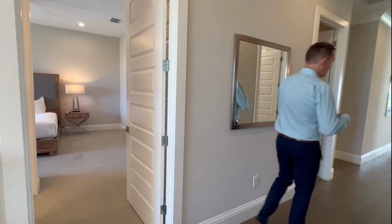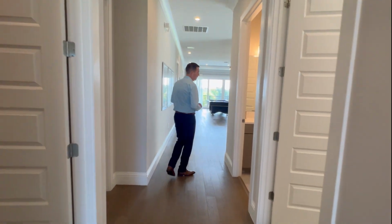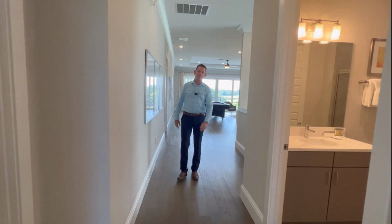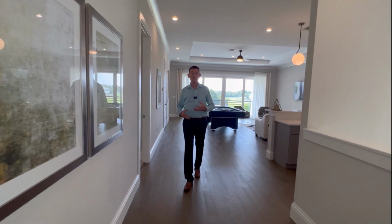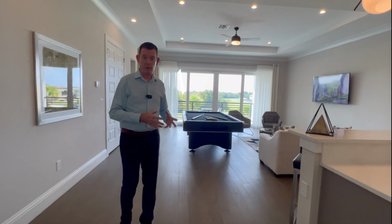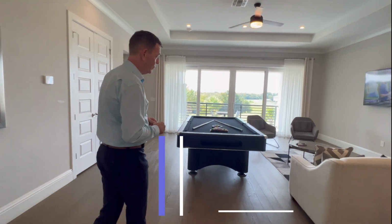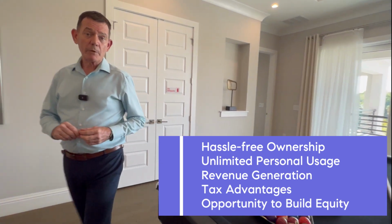Okay, so we've seen the house, we've seen the bedrooms, we've seen the amenities. Let me just talk to you briefly about why you would want to buy a house like this. Well, with the recent changes in the way that people travel post pandemic, and with the availability of houses like this, and the fact that the American as well as the international market is now very much aware that these homes exist, there's a real opportunity to buy a home like this, take advantage of that rental market, cover your costs with the rental revenue, but also enjoy using the property itself personally.